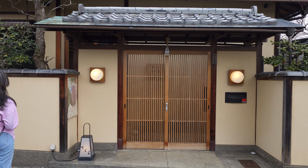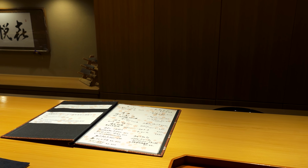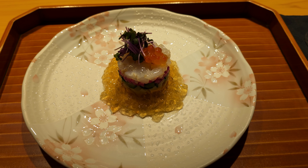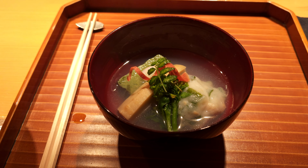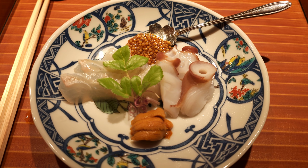We just completed our third and final Kyoto Kaiseki meal for lunch at Arashiyama Sakura. It's a restaurant in the suburb area near the main Arashiyama area, and we had an amazing meal there. For the price of $65 per person, we were treated very well. The owner was very nice.